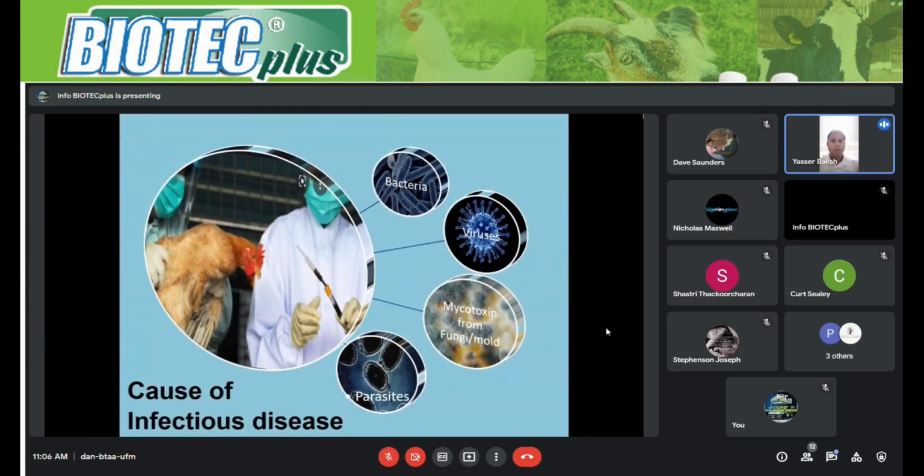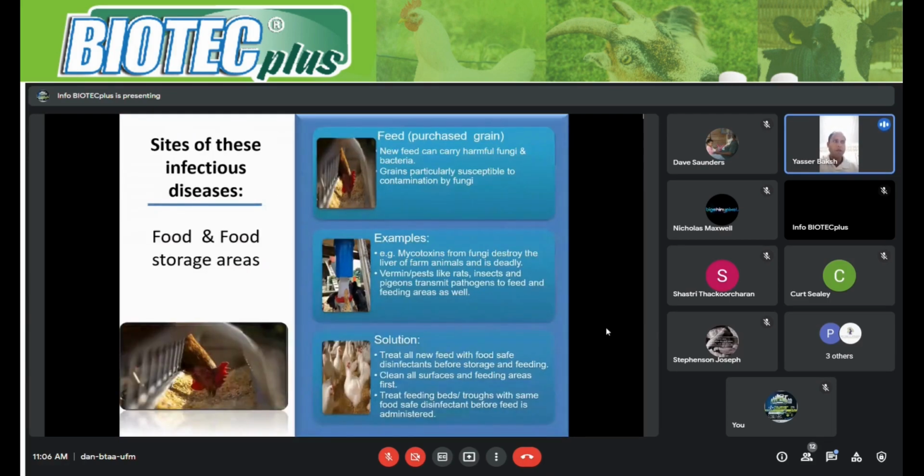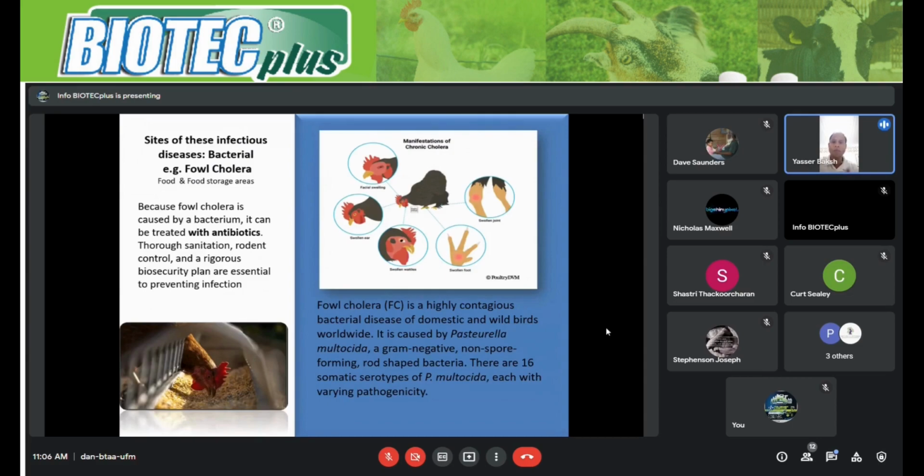We're talking about the bacteria, the virus, the fungi, and the parasites. So we mentioned within the causes of infectious disease, those are the ones that are going to cause the infectious disease. We brought it into the areas: water and food. We spoke primarily about the food and the water areas. We spoke about the quality checks to improve your water areas. Now we're going to go into the actual pathogens. So the first of them would be your bacteria.